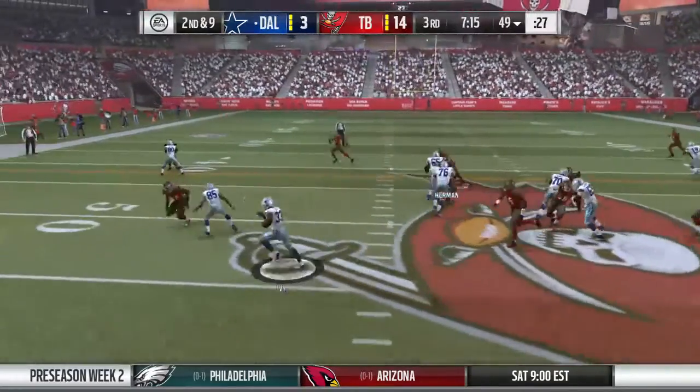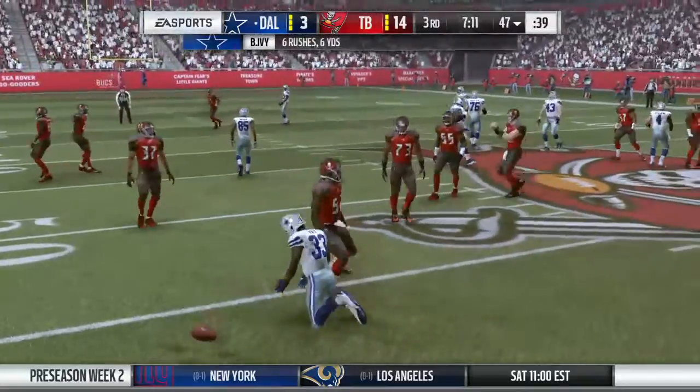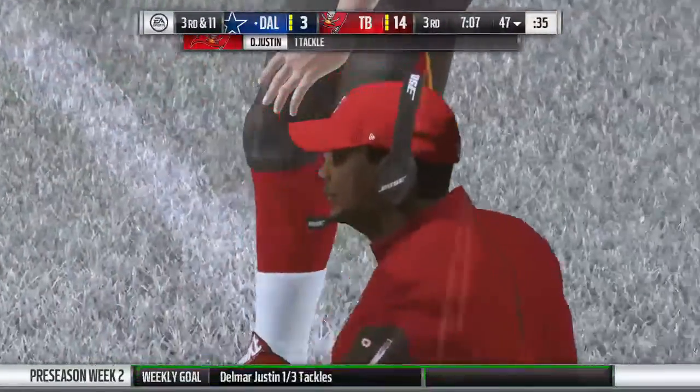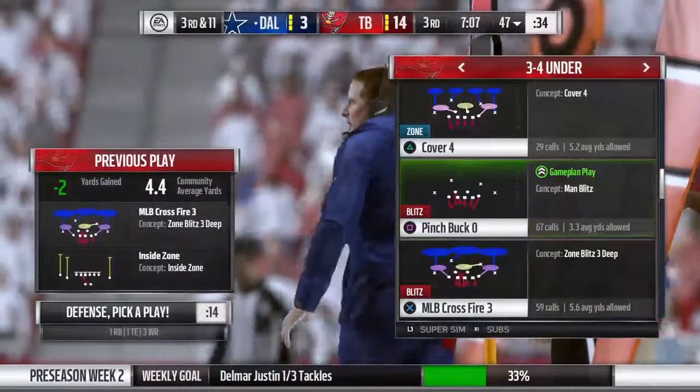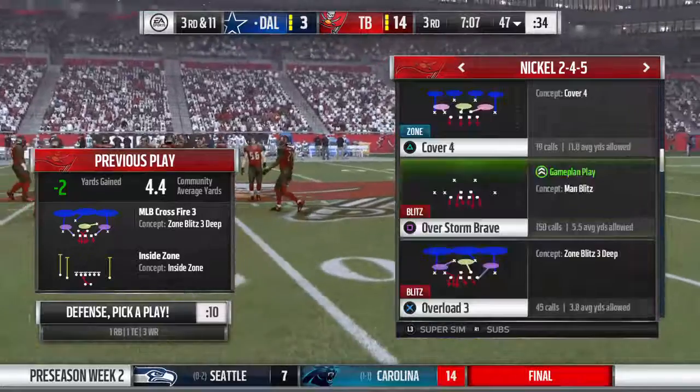They'll run it now out of the gun. And he is going to lose yardage here. It's a loss of 2, now 3rd down. Well, Brandon, so much for halftime adjustments. They still can't get anything going on the ground. It may be time to loosen things up and start flinging it around a little bit.